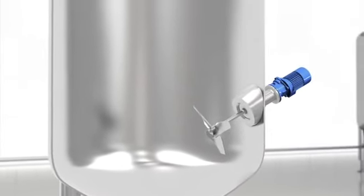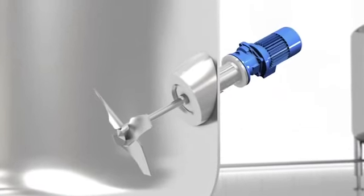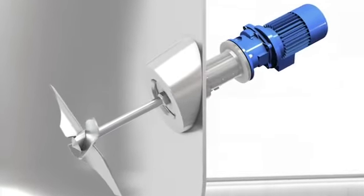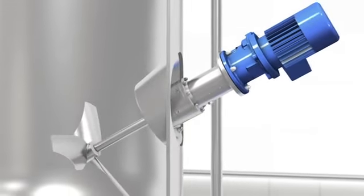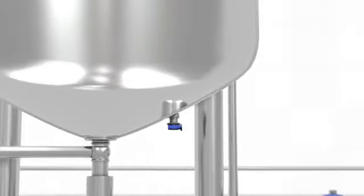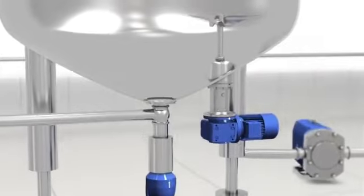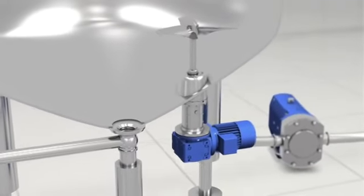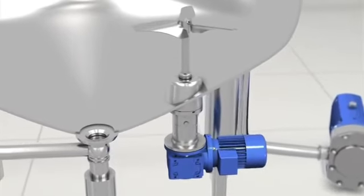Side-mounted agitator, type ALS, used in storage tanks and silos for low viscosity products and for keeping the product homogeneous. The ALS has exceptionally low maintenance and operating cost. Bottom-mounted agitator, type ALB. Service of the agitator can be carried out from ground level, which will make the inspection fast and easy.